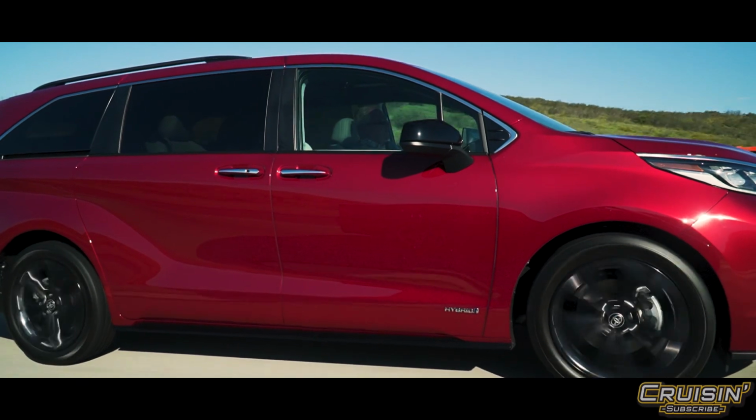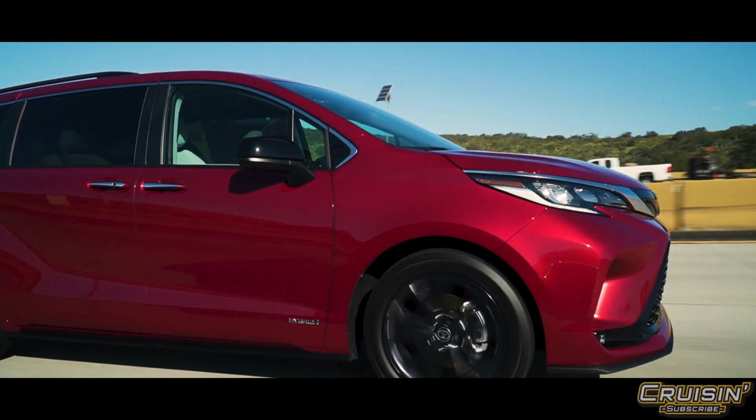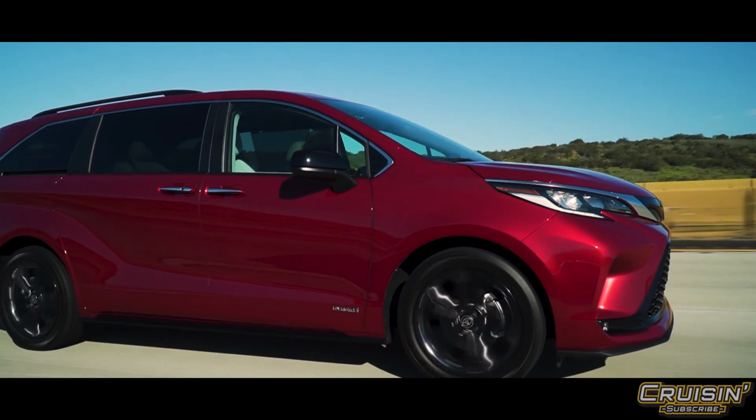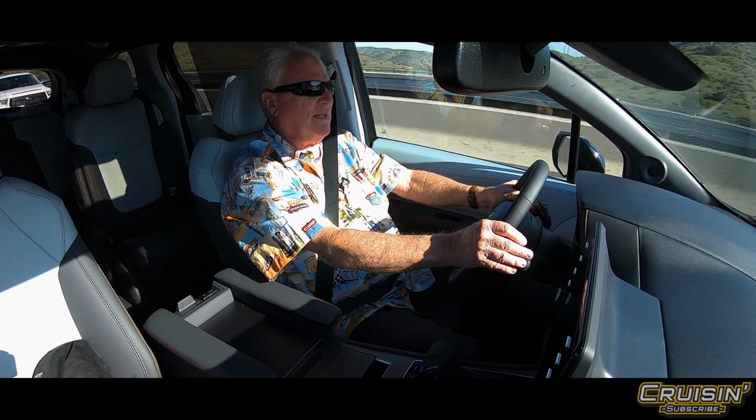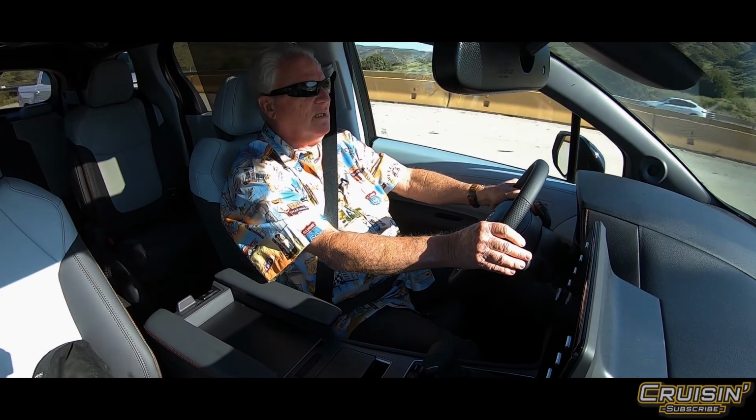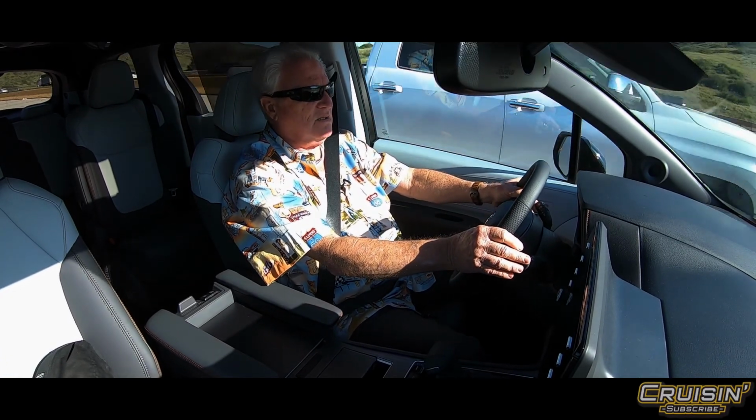But this is a trip car. This is something you'd want to take on a nice long road trip. And did I mention all-wheel drive? So if you want to go to the snow, if you want to go have some fun in that respect too, you can, with all the confidence that this will get you to and from.